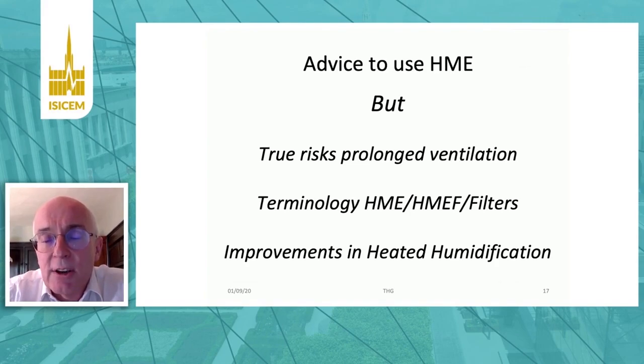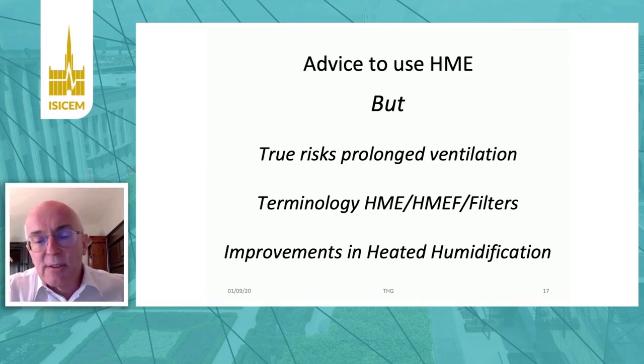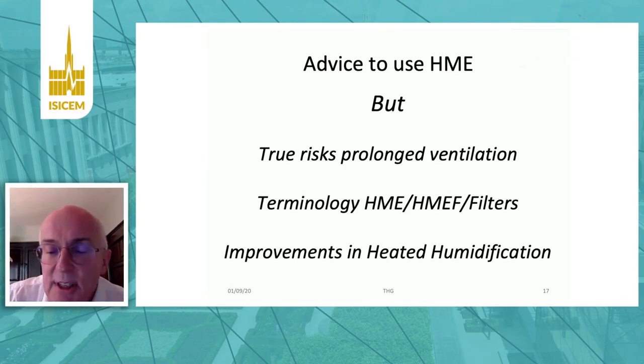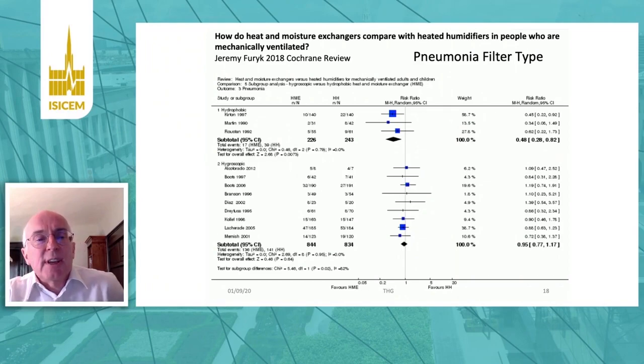We were now ventilating a lot of patients for prolonged periods of time. There's issues around the terminology of HME, HMEF, and bacterial filters, and we've not really seen the evidence of the improvements in heated humidified circuits over the last 10 years. The filter type is an issue, and I'd like to focus on that now.